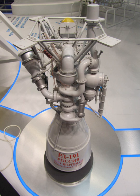The RD-191 is a high-performance single combustion chamber rocket engine, developed in Russia. It is derived from the RD-170 originally used in the Energia launcher. The RD-191 is fueled by a kerosene-LOX mixture and uses an oxygen-rich staged combustion cycle.